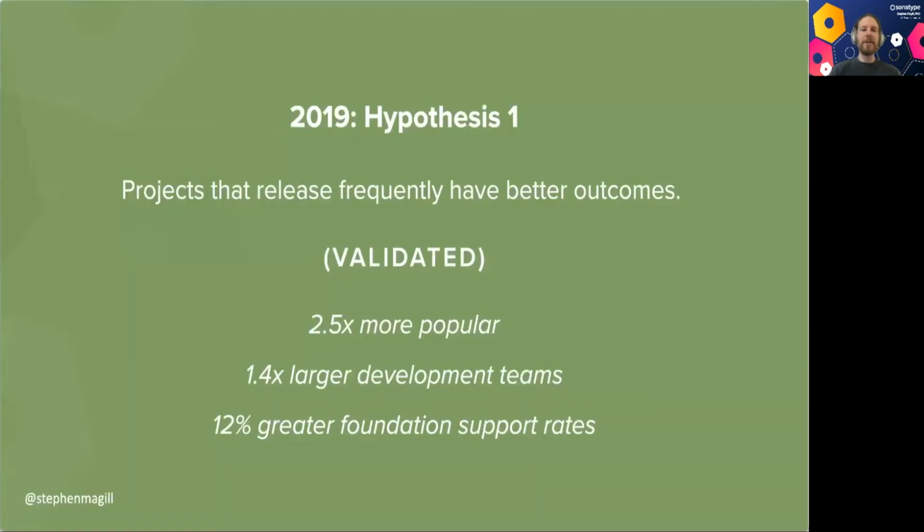So we measured all of these, and we went into this work with several hypotheses about what we would find. Our ultimate goal was to either find evidence in support of these hypotheses or refute them. Hypothesis one was that projects that release more frequently will have better outcomes. It's this faster-is-better mantra that we see a lot, certainly across the DevOps space. That's a big component of DevOps: release frequently. If something's hard, do it more, that sort of thing. Will we see the same thing when it comes to open source?